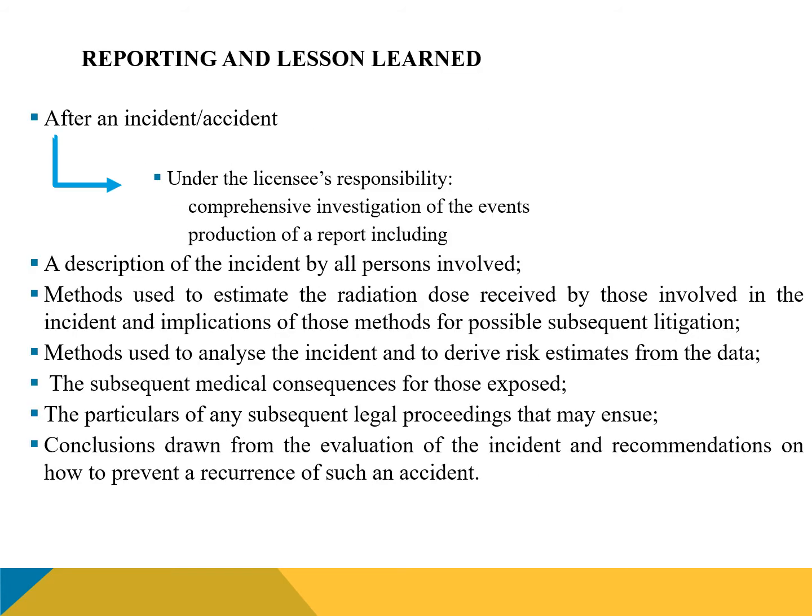If an incident or accident happens, the licensee's responsibility is to do a comprehensive investigation of the event and produce a report. And this report should include the following points. It should include a description of the incident by all persons involved, the method used to estimate the radiation dose received by the personnel involved, and the methods used to analyze this incident and to derive a risk estimation from the data available.